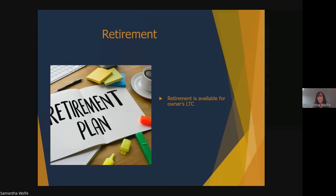Retirement is available only for the owner's long-term care. And that changes state to state. So for example, in Pennsylvania, that is true. And I was talking to an attorney, a colleague of mine that practices in Maryland. That is not the case in Maryland. So that's really important because we live so close to the border.